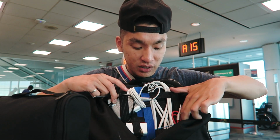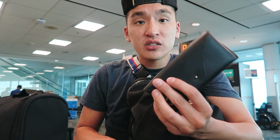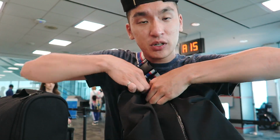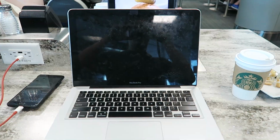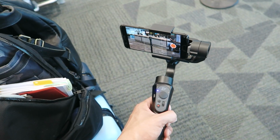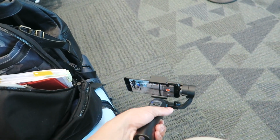I have that UGREEN cable organizer for everything. I have my laptop charger, external hard drives, and phone charger in here. Extra batteries, Kobo Aura H2O, sunglasses, a pack of cards, and allergy pills. Lastly, in the main compartment is just basic stuff: my laptop, my Limitless planner, clipboard, and the Zhiyun Crane M, courtesy of Daniel Schiffer.